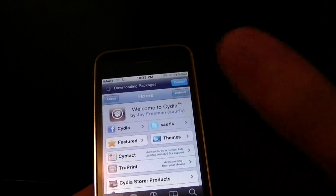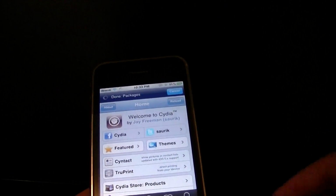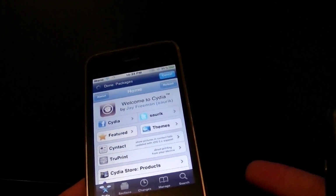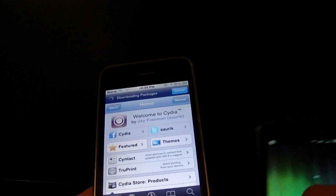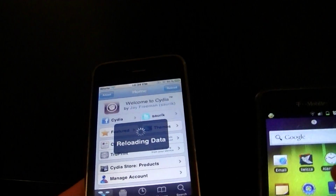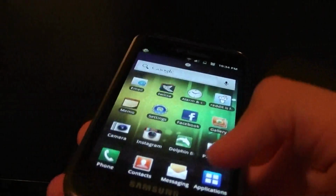Now, this is, yes, it's going into the jailbreak side of it. Maybe you don't want a jailbreak, but I would recommend it, just because really, on iOS, you can't do as much with a stock iPhone. While on Android, I mean, you got customizations, you have all these other things, and there it is, reloading data. That's unbelievably annoying.